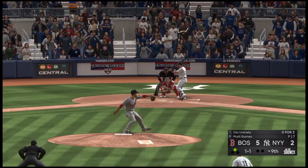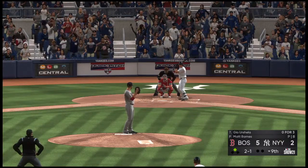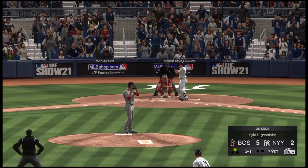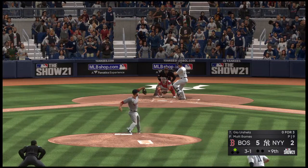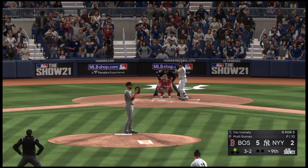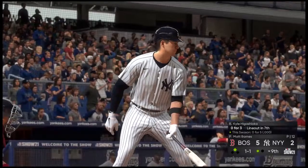To the plate now, Gio Urshela. And he takes one off the inside corner for ball 2. You know, in this situation, you almost have to pitch like there's no one on base. That run really doesn't mean anything with the lead they've got. The hitter is the guy that can turn this game on its head. And the count will be full. Gardner leads on second with nobody out. And a fastball swung on and missed as they set him down for the 2nd time here tonight.